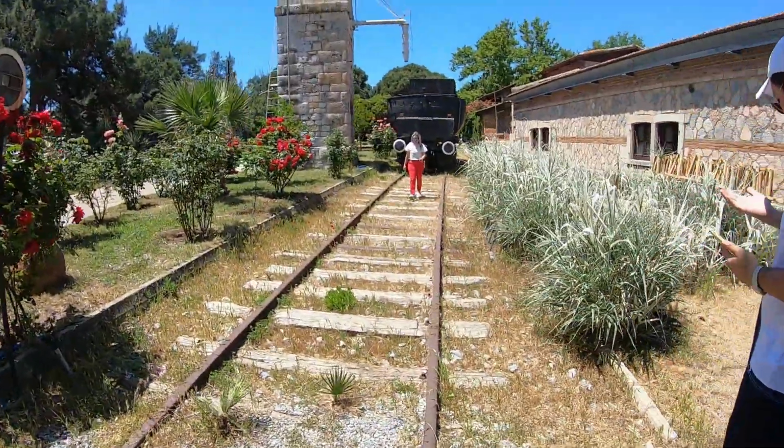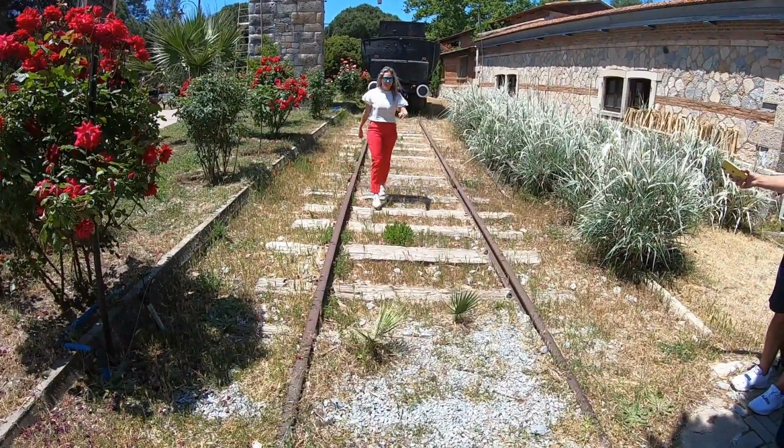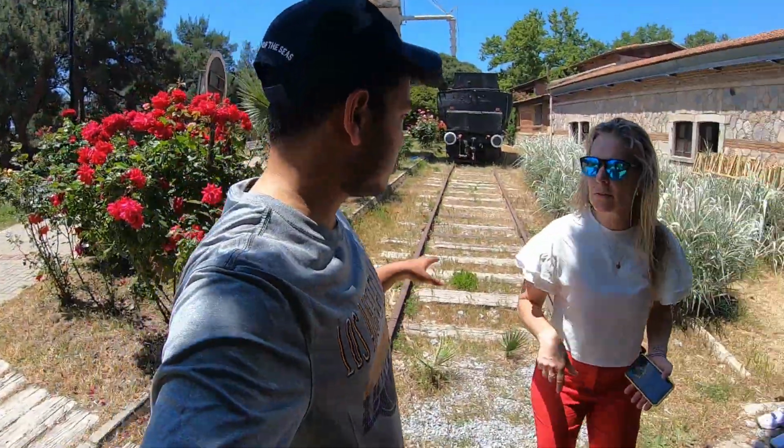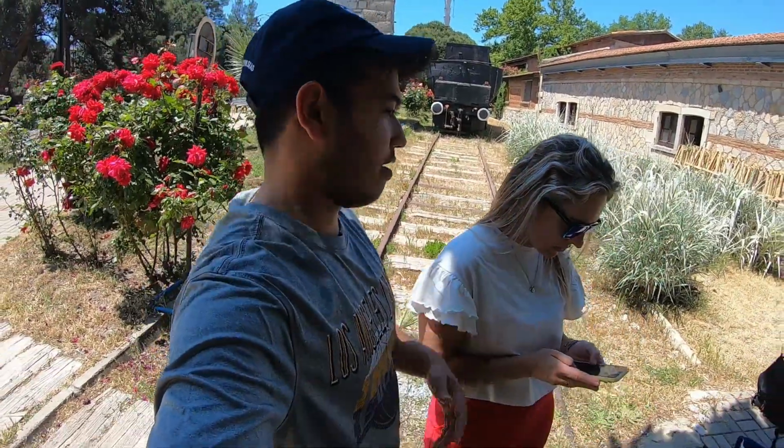Well, the special part about this is that this was 160 years ago. It was started by a British engineer, and he ended up finding the Temple of Artemis. First railroad for Turkey? For Turkey. Yes. Thank you.